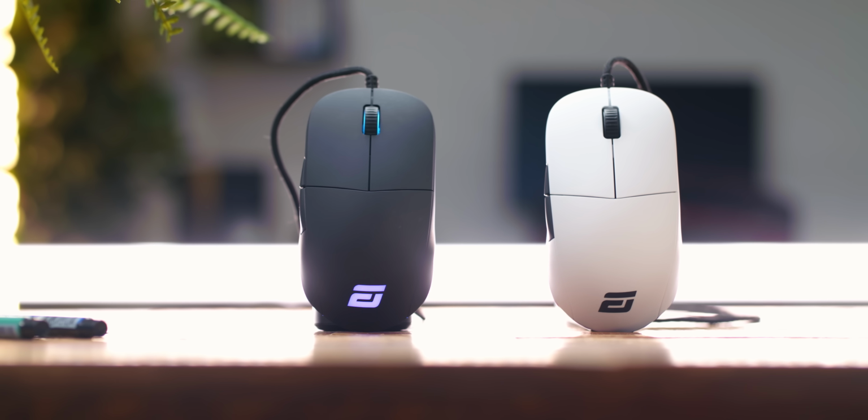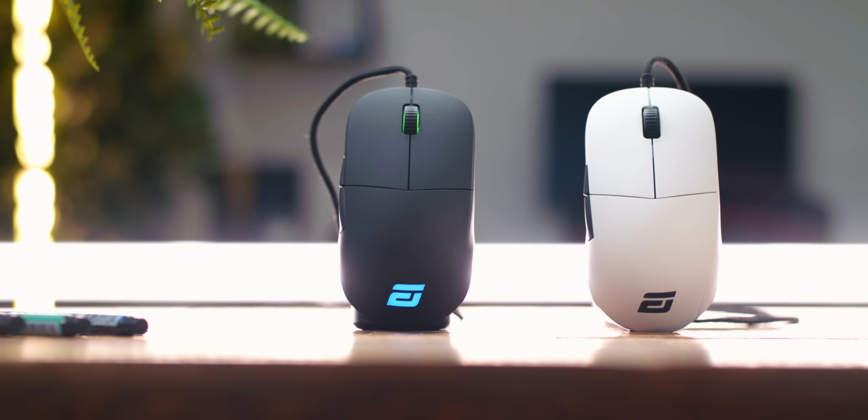And again, I need to bring up how just flexible and lightweight this cable is. It really does feel wireless in a way. The one thing I really like about this mouse is the coating it has. It's matte, super soft, but still manages to remain grippy at the same time. It's just a very great shape for me in my hand.